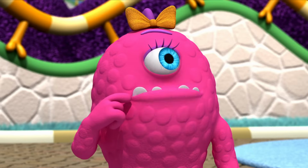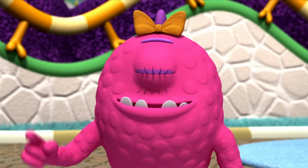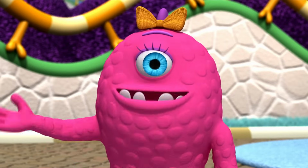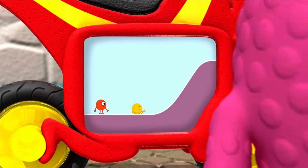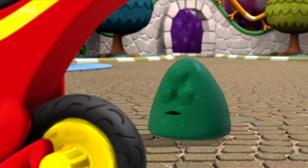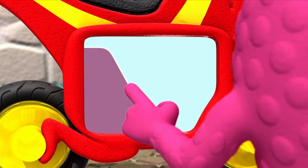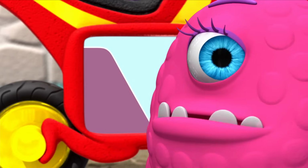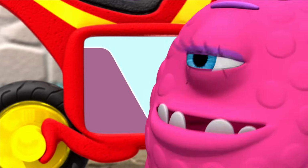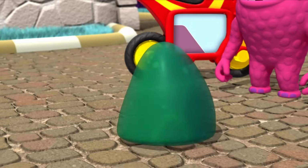Well, we did make a slope, but remember the math monitor showed us different types of slopes? Let's check it out. This slope goes up, and the little round monster couldn't roll up it. That's just like the slope I made, and Wally Bally couldn't roll up me either. Exactly. But this slope goes down, and the monster could roll down it. We need to make a slope that goes down for Wally Bally.